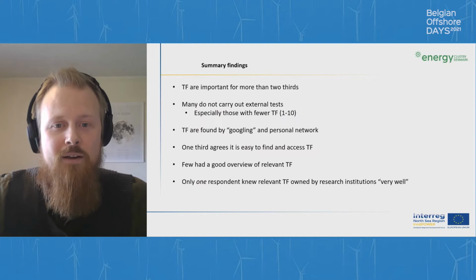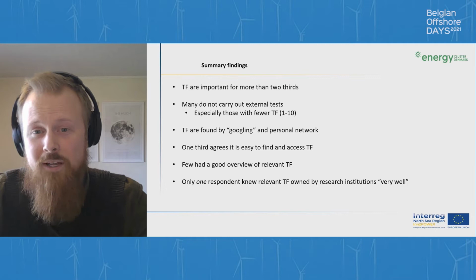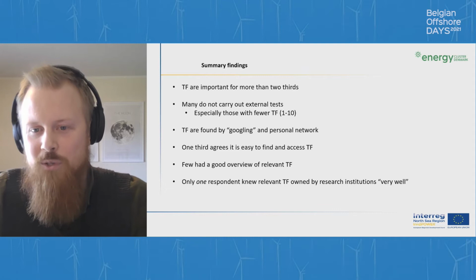So to summarize, test facilities are important, but many that own test facilities don't carry out external tests. They are mainly found by Googling and personal network. Only 1/3 agrees that it's easy to find and access test facilities, and few have a good overview of the test facilities that already exist. And only one respondent knew the relevant test facilities known by research institutions in their own region very well.